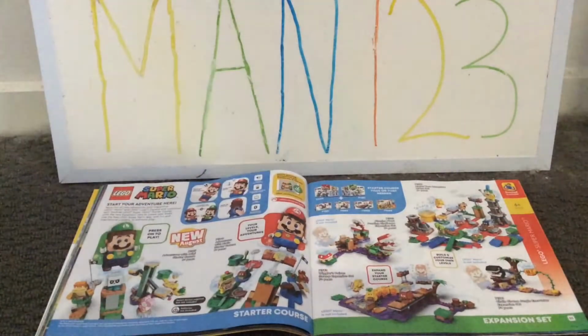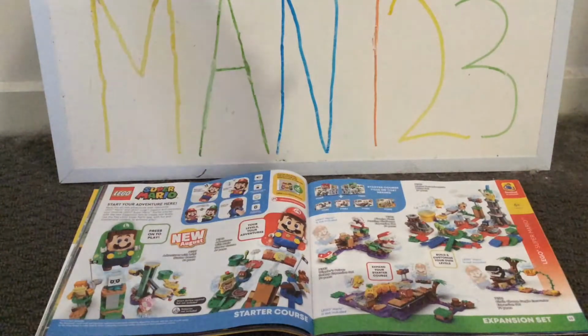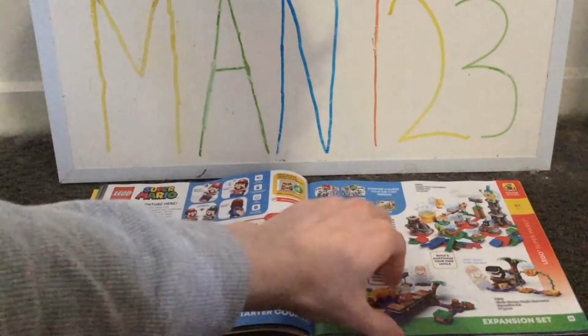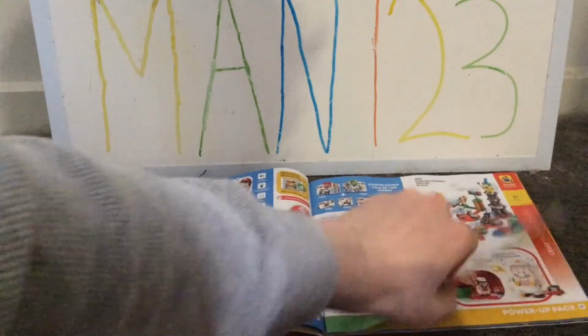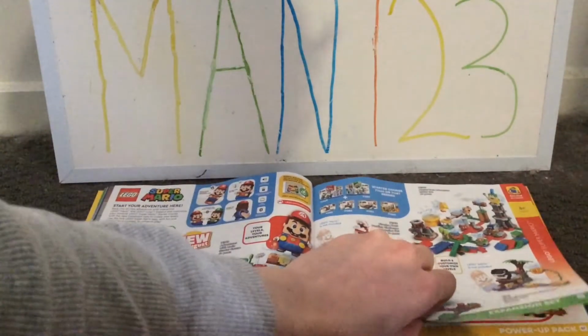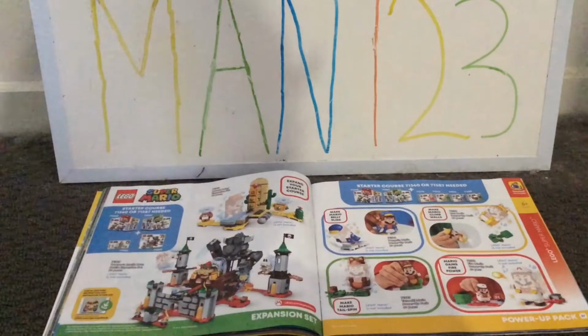And then we have some of the Lego Super Mario / Lego Luigi sets. I think these are from early this year. I also really like, that's probably one of my favorite Mario sets, because I just really love, I think it's world 5, with the caterpillars.